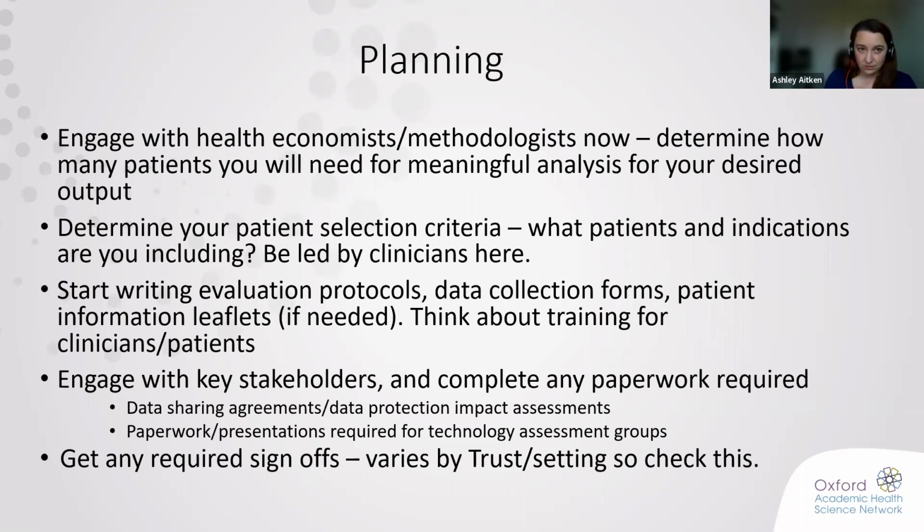So things like your medical director, divisional director, things like that. It really varies by trust as to who needs to sign these things off and by clinical setting. So you need to check that early, and you need to leave enough time in your timelines to make sure that's all done, especially if you're kicking it off over the summer when everybody's away on holiday. It does take longer than you think it does.